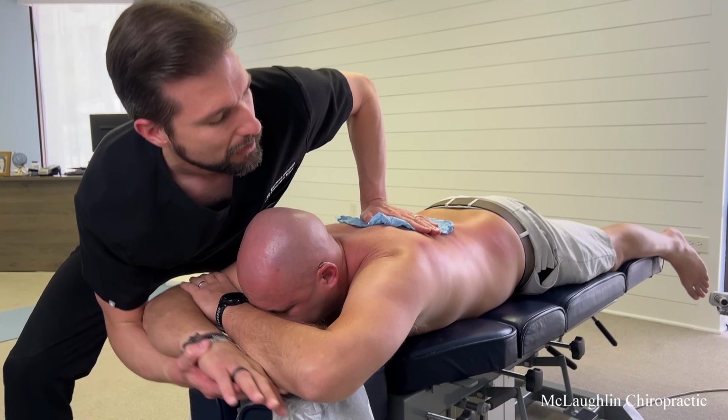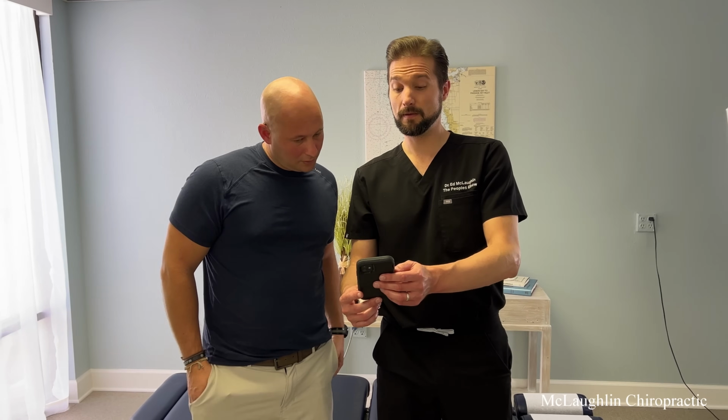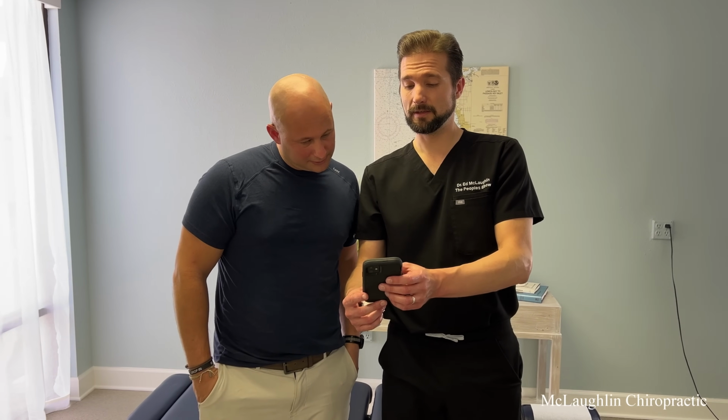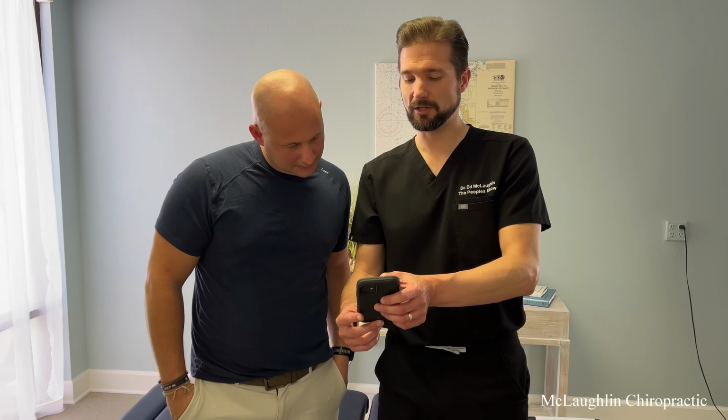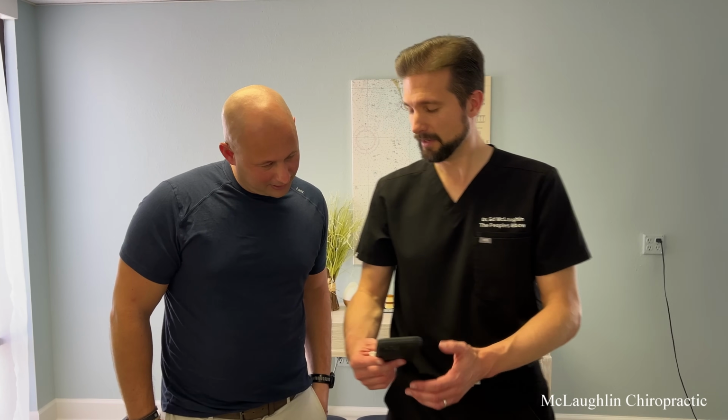Okay, all right, arms down. Holy buckets. Wowzers. This is all just inflammation. Areas that are clogged, frozen. Gotta get that moving properly. Yeah, I felt all of that.